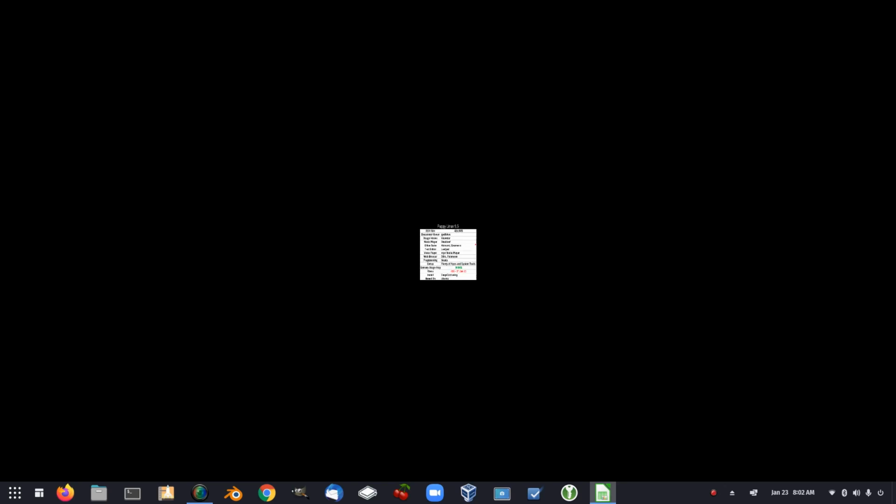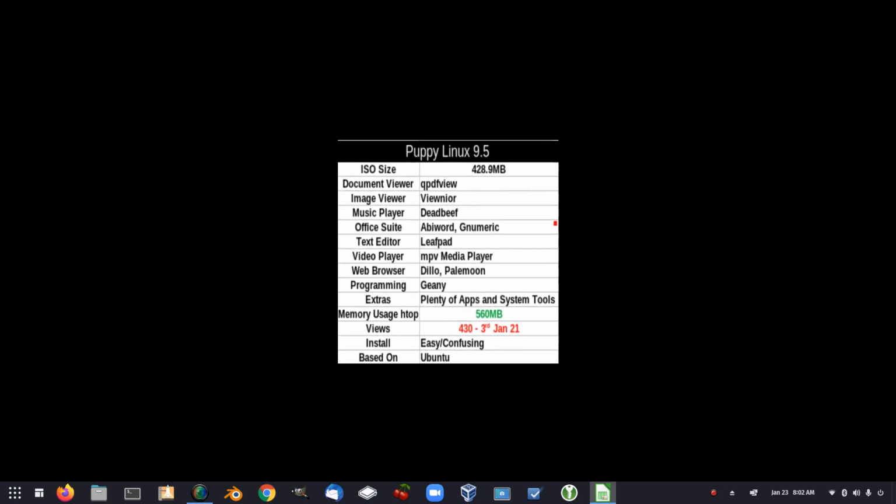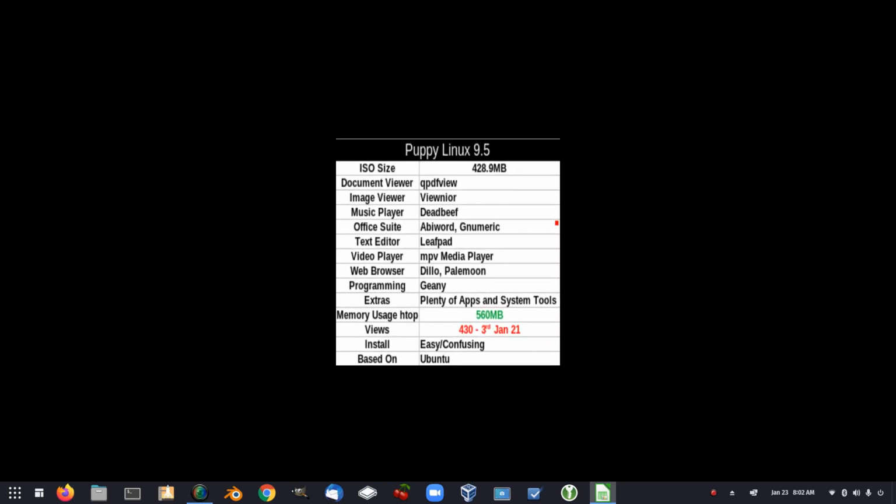Puppy Linux 9.5. We'll be talking a bit more about Puppy as we finish this summary here. Quite a few things out of the box, plenty of apps and system tools. The memory usage surprised me, 560 megabytes installed. It's got 430 views, uploaded on the 3rd of Jan. I'm very surprised about the memory usage. I would have thought Puppy would be a lot lower than that.